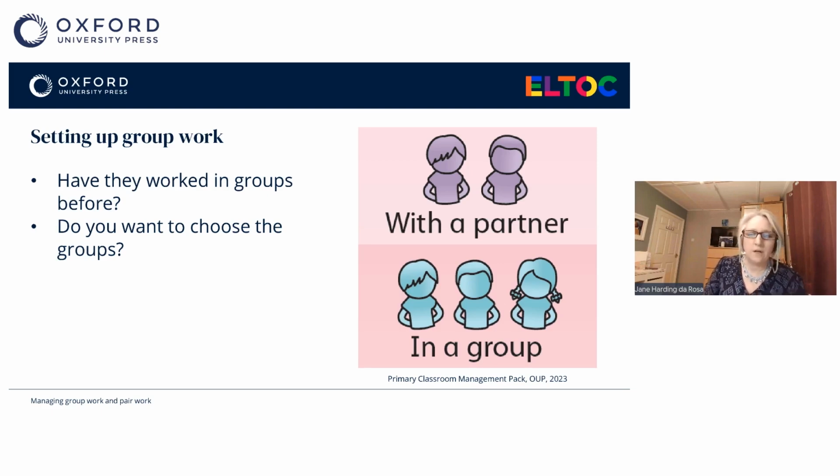Something you need to think about would be, have they worked in groups before? Do you want to choose the groups? If you've never done this, and I know a lot of teachers are a little bit scared about doing pair work and group work, because it means that you have to lose control of the class temporarily, and you have to then try and get it back again. Okay, so if you've never done group work or pair work, start small, give them a little bit of freedom, then pick it back up again. So that's something you might need to really consider.